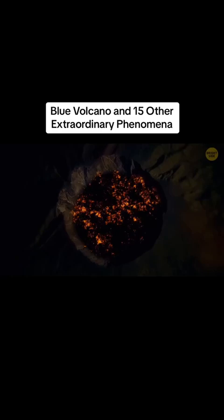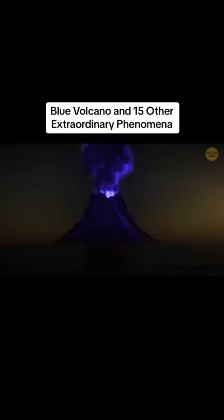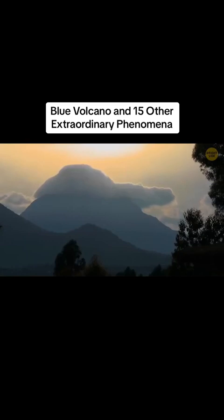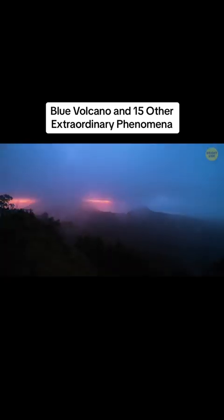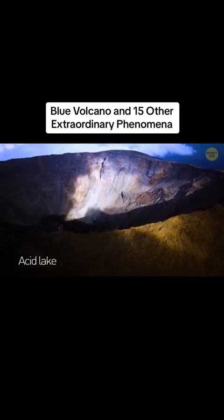This phenomenon occurs because the volcano contains some of the highest levels of sulfur in the world, and when the sulfuric gases interact with scorching air and get lit by the molten lava, they start to turn blue. Unfortunately, you can see this mesmerizing sight only at night, but you can smell it all day long. By the way, the world's largest acid lake is also located inside this crater.